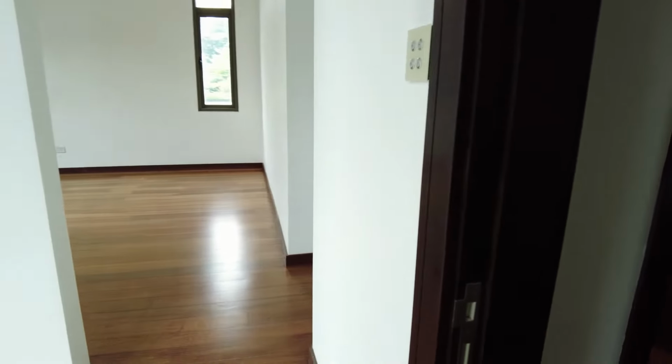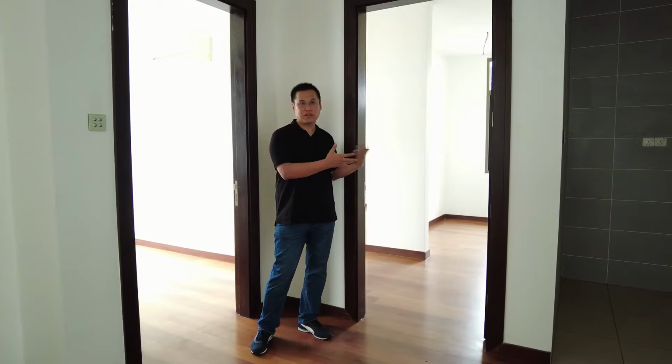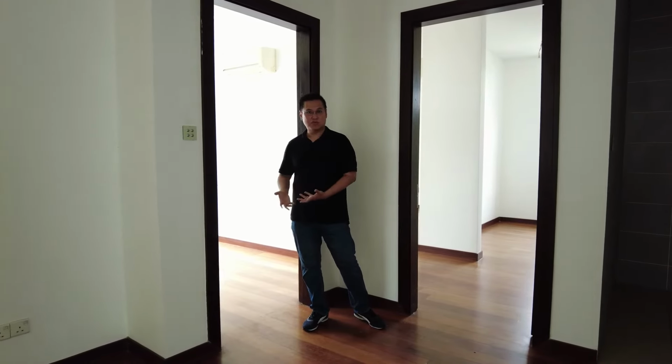So in these rooms, you can fit in a king size bed, a large wardrobe, and also a study table, but you don't have to put a study table here because you have the space here. In this space, you have a balcony and also a view down to your swimming pool. So let's go to the front side of the house.